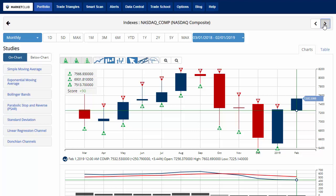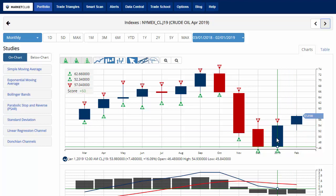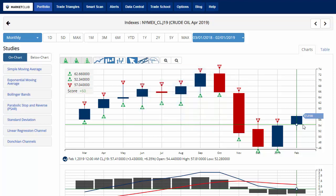Crude oil having back-to-back gains after in January it posted a gain of 16%, posted a gain of 6.3% for the month of February with a chart analysis score of plus 60, indicating that overall the long-term trend is up for crude oil. And in fact, this morning it triggered a new green monthly trade triangle at 62.66, indicating that we are in a long-term uptrend for crude oil now. Key level to watch will be 56.88. A move below that level would issue a red daily trade triangle, indicating a move to a short-term sidelines position for crude oil.